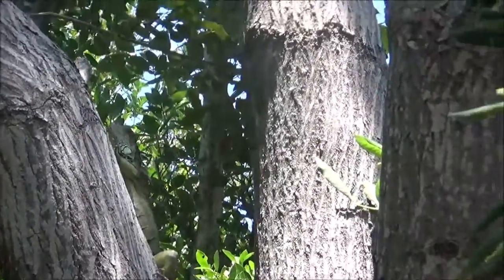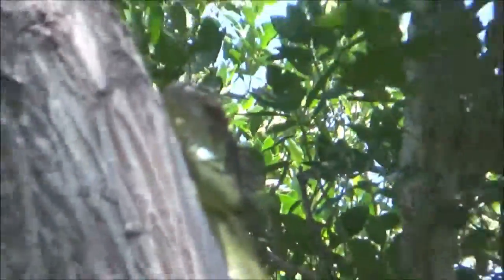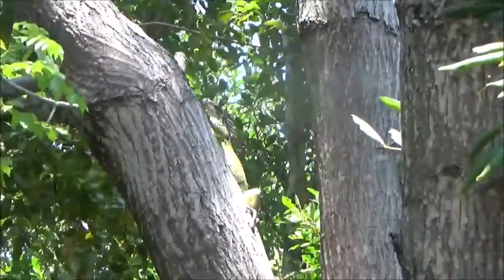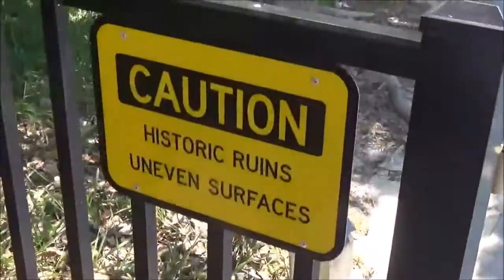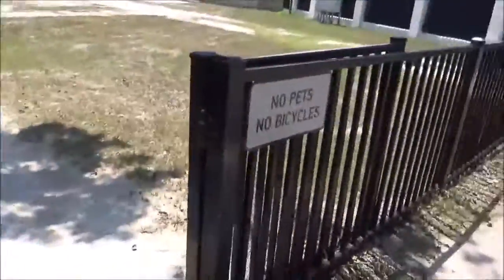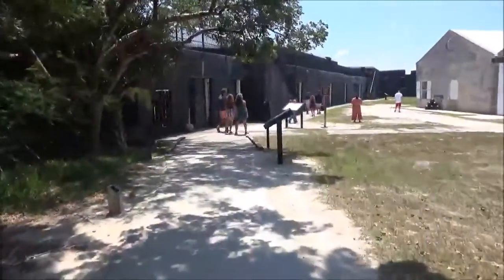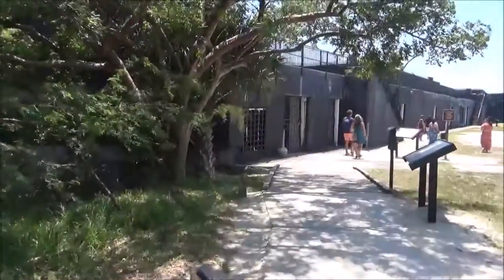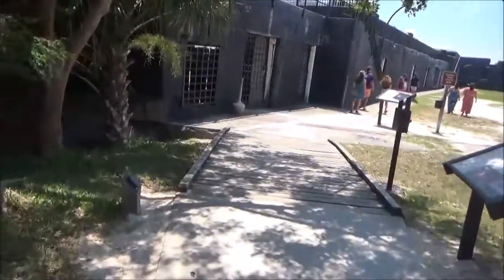These are invasive species here in Florida. They don't belong here. They're still beautiful, don't you think? Well, here's the fort. Wow.